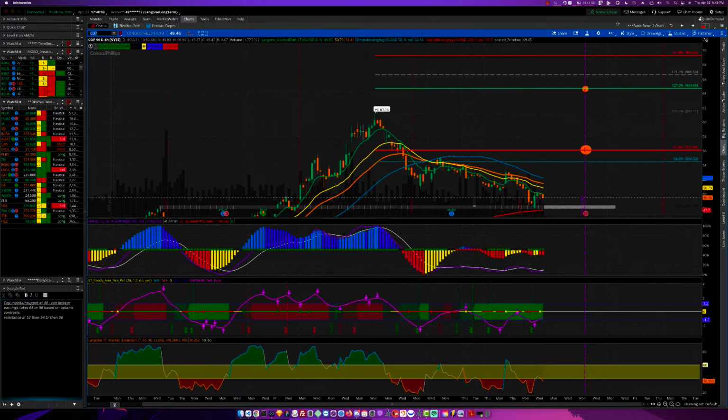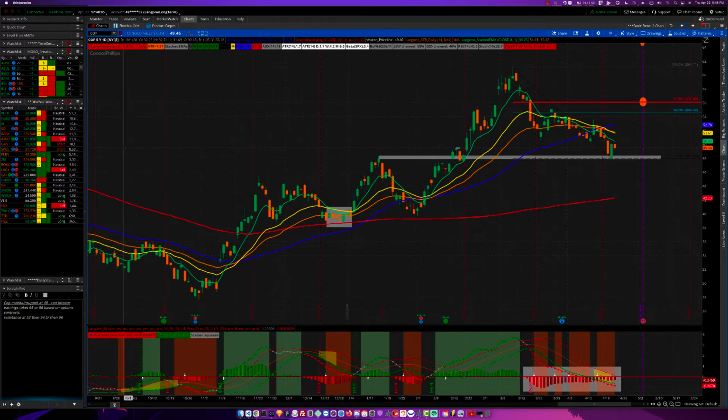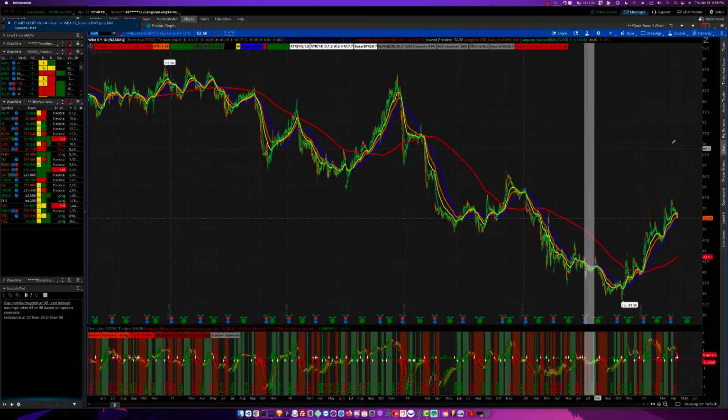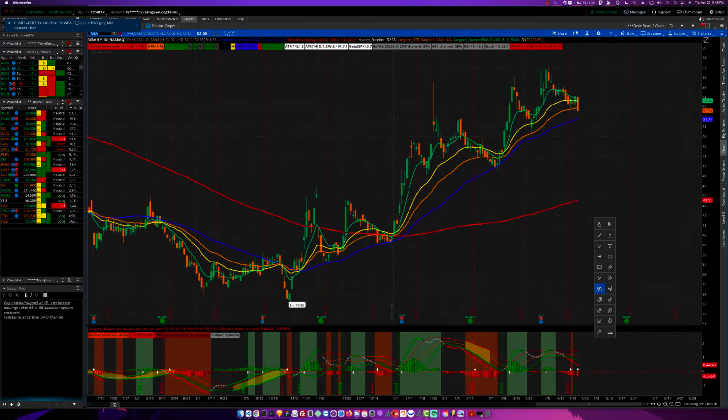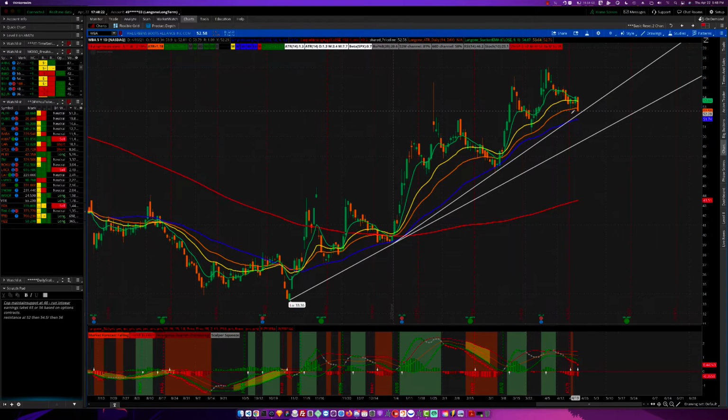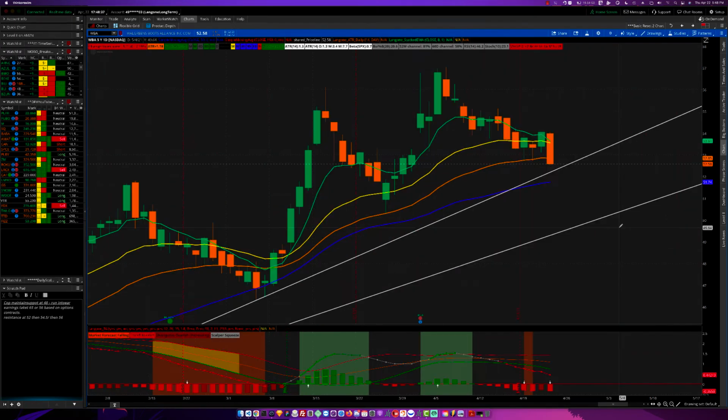All right, next one on my list was WBA, Walgreens Boot Alliance. Been playing this one all year. All right, Walgreens on the daily. We're in a strong uptrend. We've got trendline support coming in that we haven't broken yet. We've got stacked positive moving averages. MACD is currently decreasing and negative. RSI is decreasing as well. That may just be from that move today.